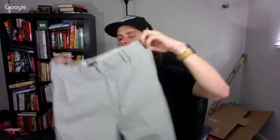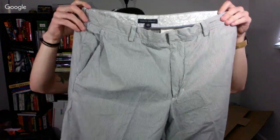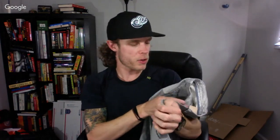Here's another pair of Banana Republic shorts. Again, I don't usually pick up Banana Republic shorts, but since it's about to be spring, summer. Spring's here for some people. Summer never leaves for some people who are in California and stuff. Florida, I hate all of you. Just kidding. I love everyone.